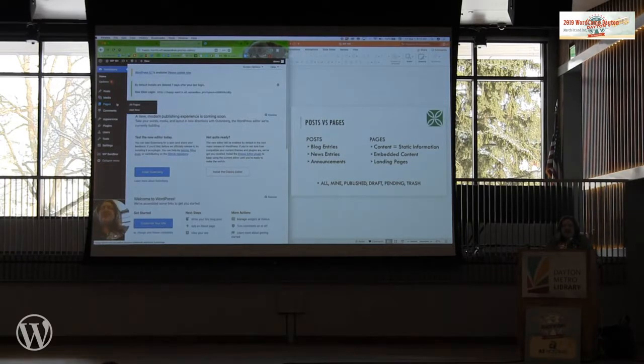And it's more static. I mean, you can change it, obviously, but it's not meant to be changing all the time. It's meant to be there so that it has the information that someone can get to all the time, like an about page or a contact page. You can also embed content on pages. You can on posts as well, but like I said, with posts, they're meant to be rolling.